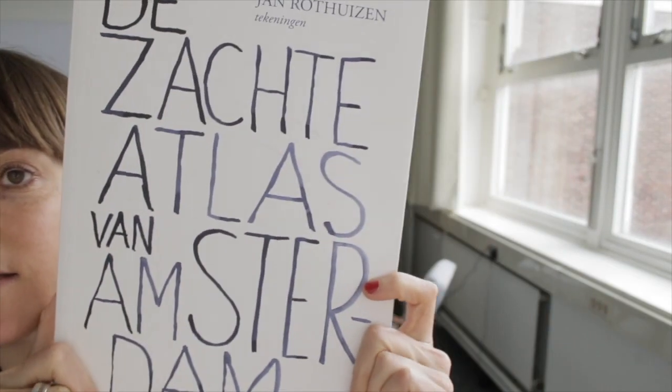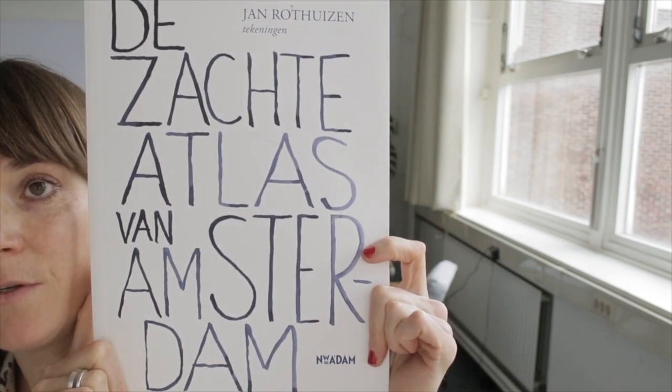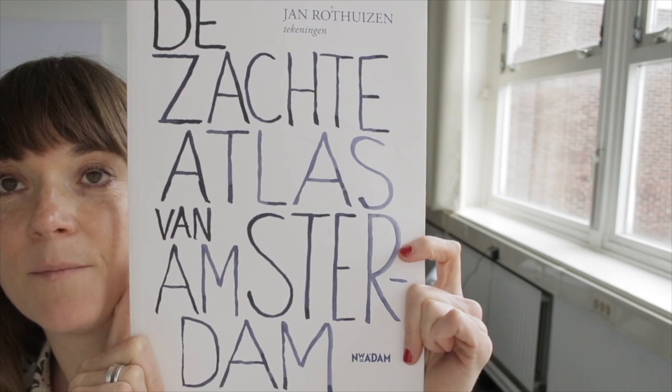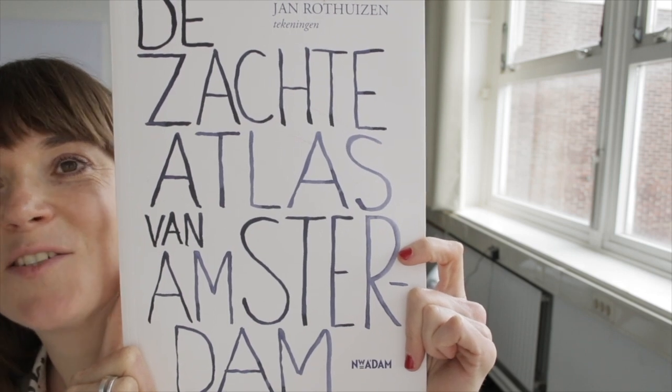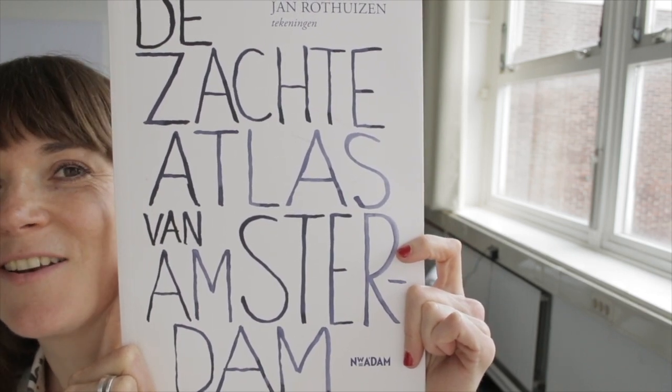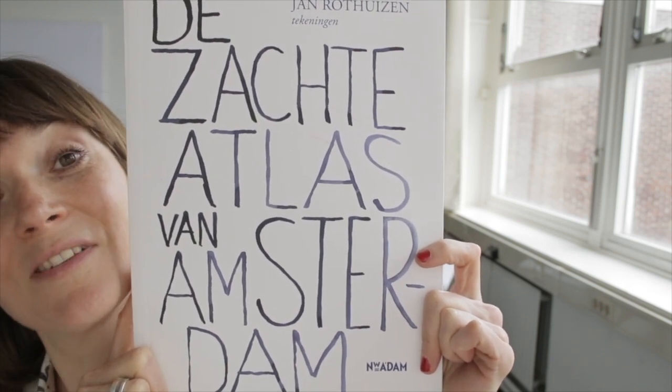Right now I have an idea, but before getting that idea, I needed to find a little bit of inspiration. So I dived into my books, and I have two fantastic books on maps that I first want to show you just quickly. This is a book made by a Dutch illustrator, Jan Rothuizen. And he has made maps for years. He's still making maps. And he has such amazing things because it's a different kind of map than the ones that you would use to find your way through a city.